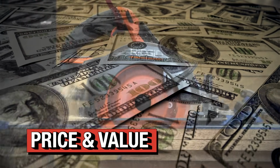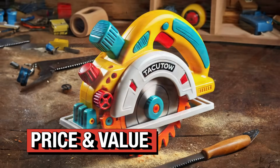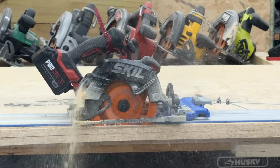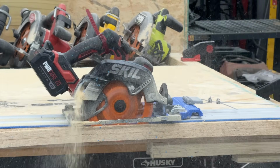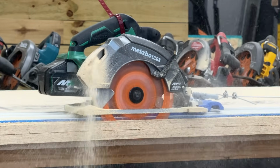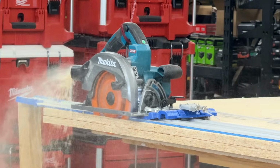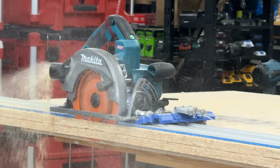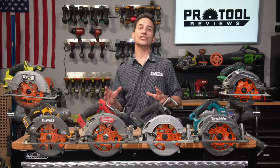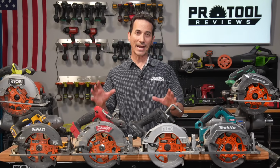Of course, price is near the top of things to consider when buying a circular saw, but that doesn't mean go out and buy the cheapest thing you can find. I'm big on value and making the most of the money that you're willing to spend. If a more expensive saw is going to last longer, perform better, and or it has the ideal features that you're looking for, that may be the better value than going with a bargain brand and just hoping for the best. Well, that's the nitty-gritty on the specs and the features that our crew looks for in a circular saw. And now I'm going to get into how we tested it.